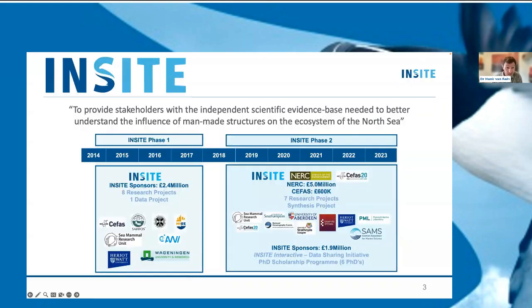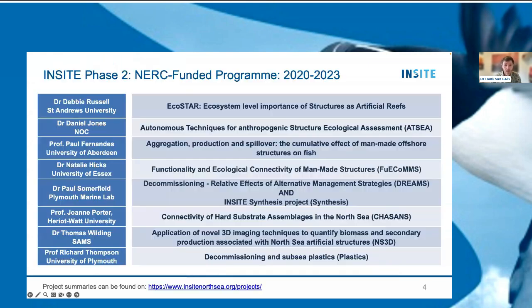INSITE is coming to the end of its second phase. Many of you will be familiar with the program, but it's worth saying that when INSITE was set up, it was the first real joint industry partnership of its kind in UK marine research. And its aim has always been to provide stakeholders with independent scientific evidence to better understand the influence of man-made structures on the ecosystem of the North Sea.